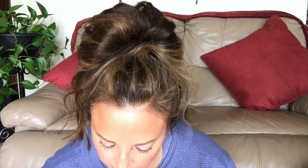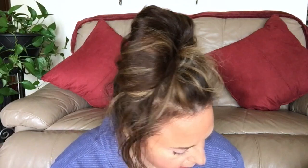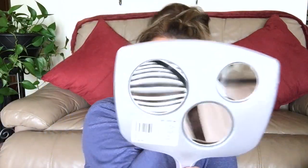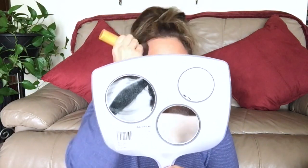What do you guys think? I think it needed a different lip liner, actually. I think it needs a different color lip liner and maybe a different color lipstick, but we're just playing around and experimenting. And I need to go back in. Oh, let me do this real quick, and blend this in a little bit better.